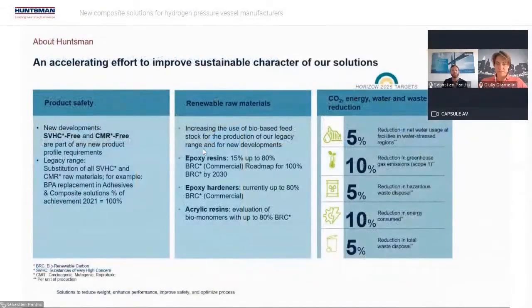So an important point and common point in all of our developments and also our actions nowadays is the sustainability. We basically act on 3 different pillars. First one is the product safety. So every time we develop new products, we do our best to remove or not use any substances of high concern or substances labeled as CMR, what we call carcinogenic, mutagenic, and reprotoxic. So it's the case for the new developments, but also for the old formulations. We do our best to replace, and we follow the regulations accordingly.